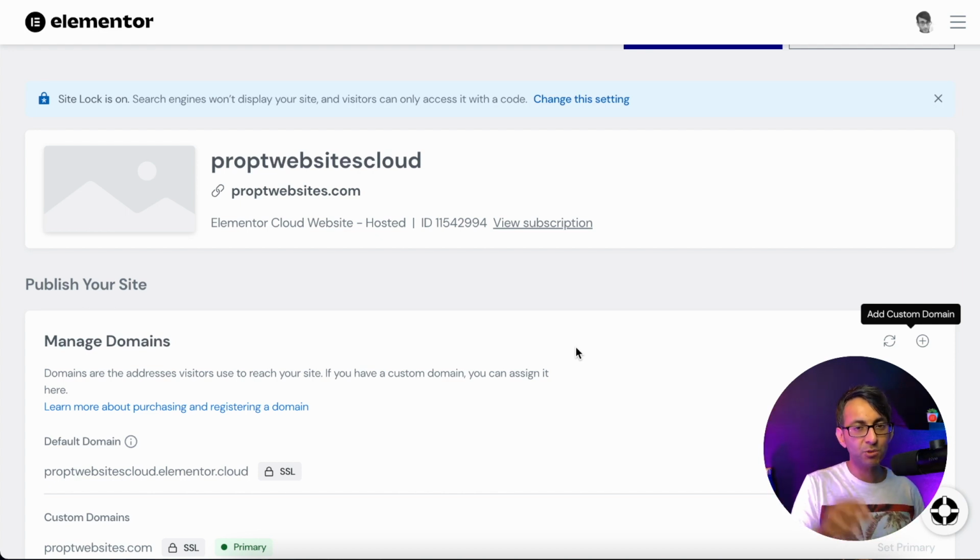So please make sure that if you've got any A records, the only A records you should have should be the ones here. If you've got them elsewhere, you're going to get confused. So make sure you double check with your host provider: have I now moved that domain to another location, i.e. the Elementor Cloud? So please, please remember to do that.